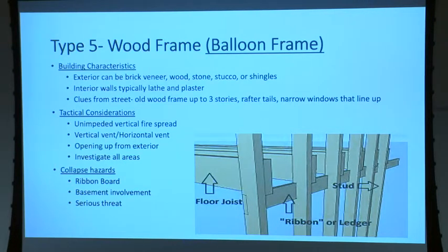Clues from the street: up to 3.5 stories, exposed rafter tails, and narrow windows that line up. Do I have to have all three for it to be a balloon frame? No. Do I have to have any of them for it to be a balloon frame? Probably one or two, not all of them.